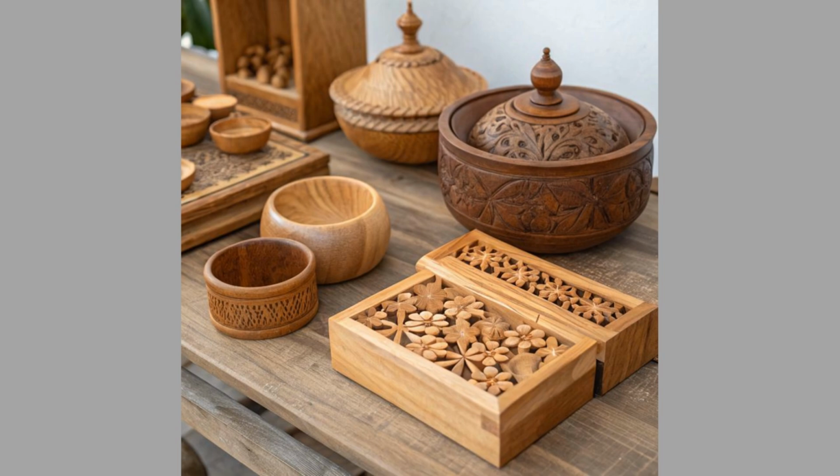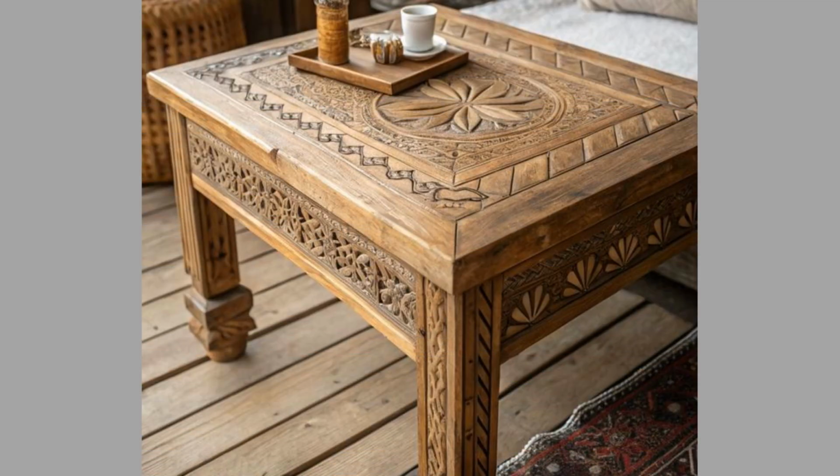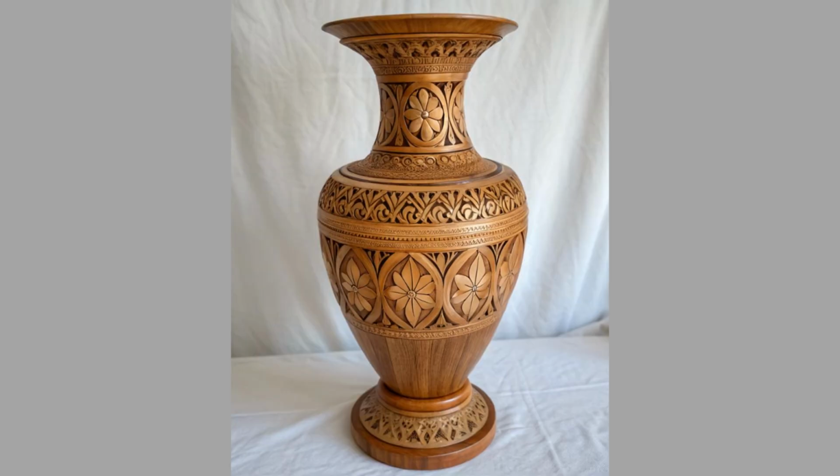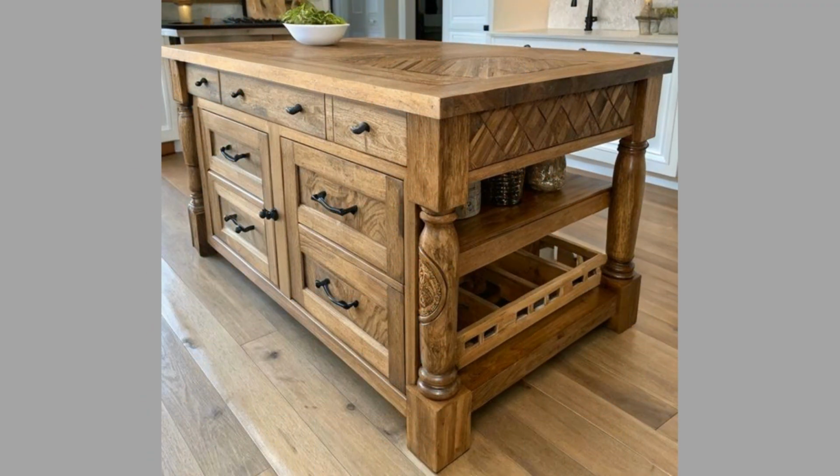Moreover, wood is a deeply sustainable resource when sourced responsibly. With the growing focus on eco-friendly living, wooden products made from reclaimed or sustainably harvested wood resonate deeply with conscious consumers. Using offcuts, fallen trees, or recycled furniture parts not only reduces waste but also adds depth to your work.